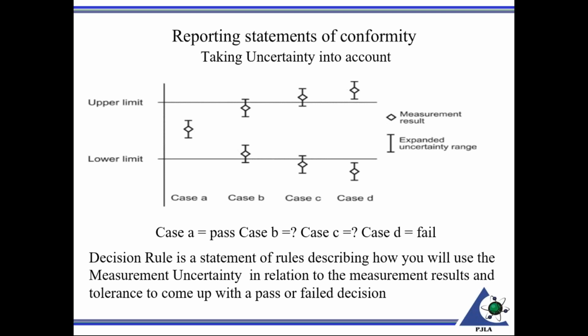Hey, we're not sure, this could fall anywhere between where that diamond is and where their two end bars are. So if we look at first making a statement of compliance, stating that it falls within this upper and lower limit. We look at case study A, we can see that the value and the whole degree of uncertainty are all engulfed within the upper and lower limit. Hence, that would be a pass. It's clearly depicted, even when we take uncertainty into account.